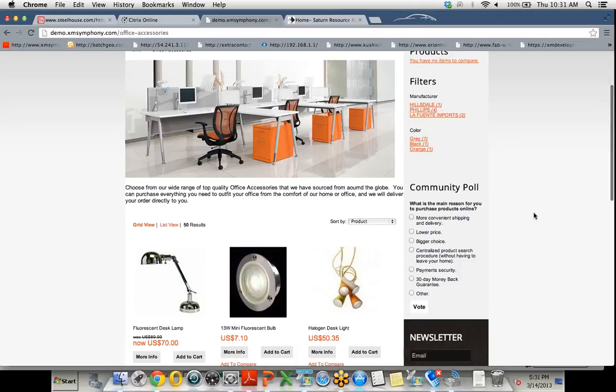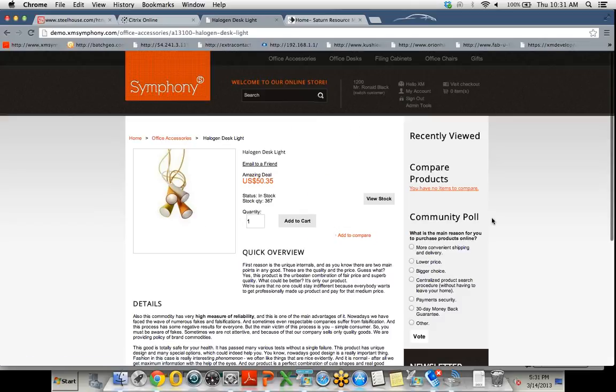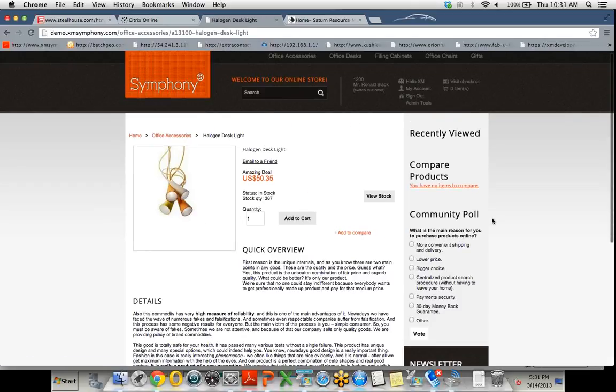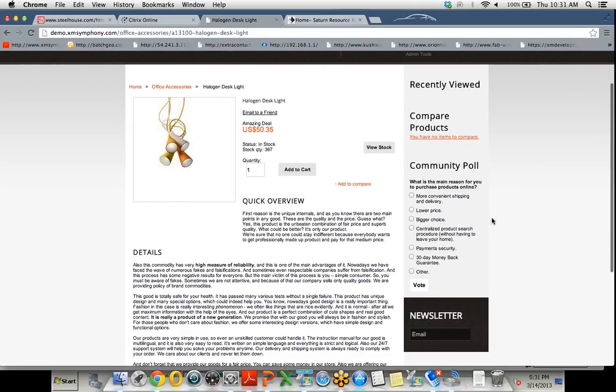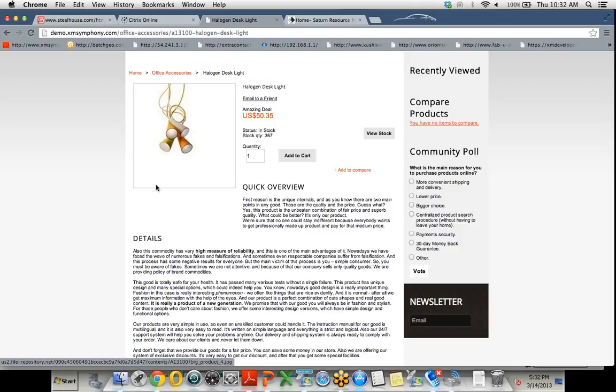You'll notice here we've got product on sale. This is all driven by ACPAC. If I click into the details, we've added an image with our content management system. By default, our software supports up to 12 unique images per item. So that could be front, back, side, different perspectives.